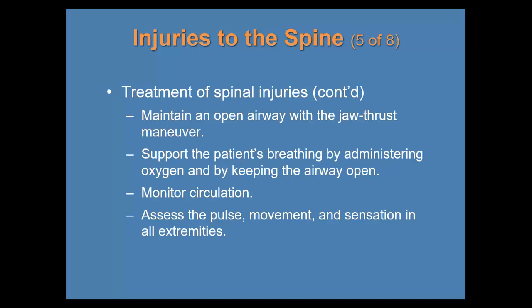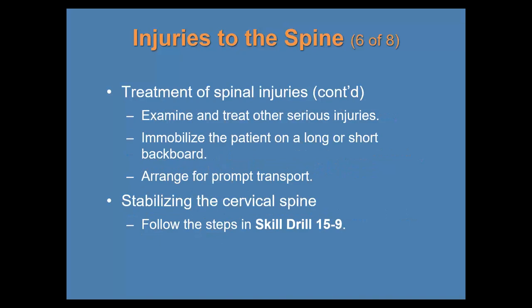Again, as always, we're going to monitor circulation, airway, and breathing, making sure that all those are adequate. Like I said, every so often, especially when we're transporting, you can check that pulse, sensory, and motor distally in the arms and legs, on the hands and feet, and try to see if any of those have spontaneously reoccurred, or if they had it and may have lost it. So just making notes of those during our reassessments to ensure that we didn't lose any pulse, sensory, or motor function.